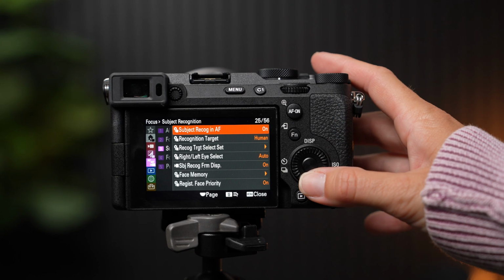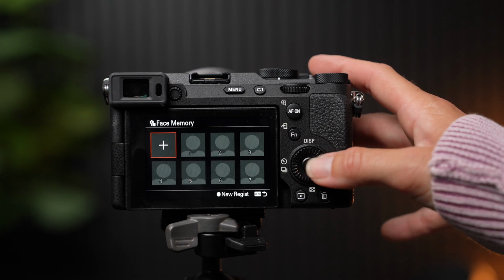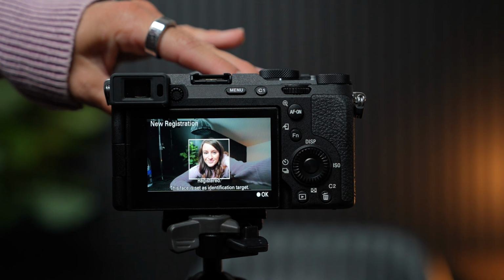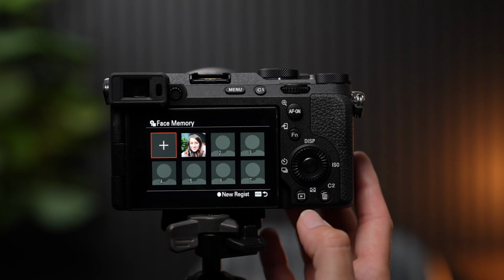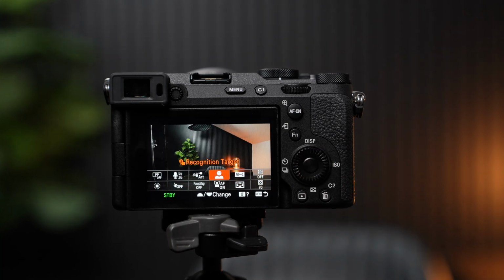Another thing that I love in these cameras with the AI is you're able to do face memory. I feel like this is a really good feature if you're filming a wedding or if you're filming something where you want to lock on to one specific person. You're able to register their face. So that way, if you want to just be filming them or taking pictures of them, it will know and it will focus on their face.